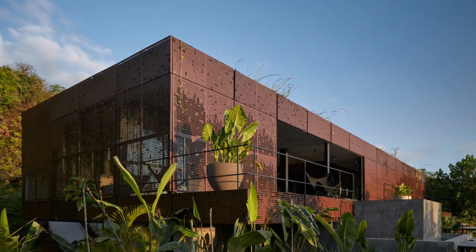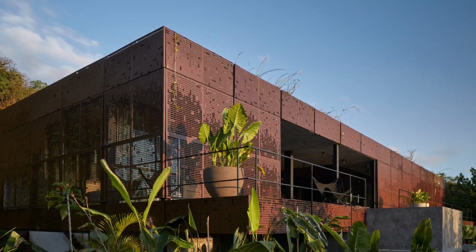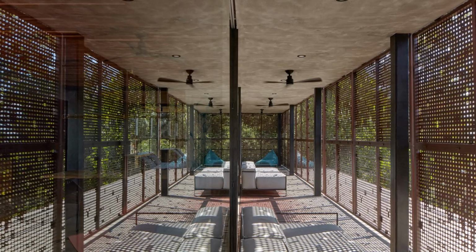When the investor approached the architects, he wished to create a place where the visitors merge with the surrounding nature, clearing their mind, experiencing luxury and adventure at the same time. He wanted to create a place that digs deep into everyone's heart when they taste it.